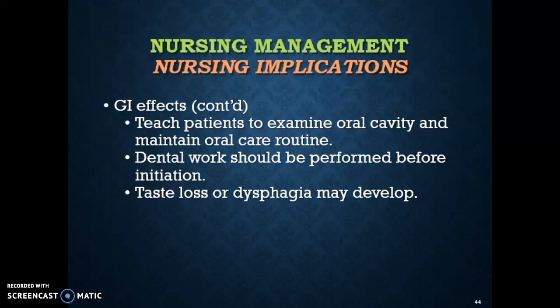We also want to teach these patients to really examine their oral cavity. Many nursing units that have this type of care will actually have an assessment in the computer system that is specific for grading the oral condition. We want to make sure that they're getting a good oral care routine.